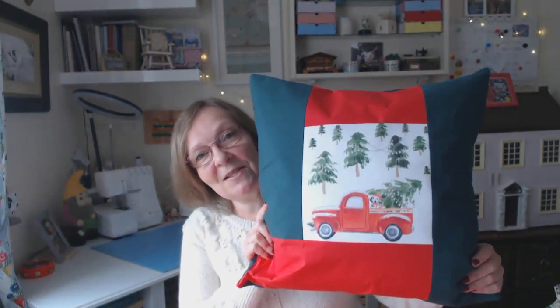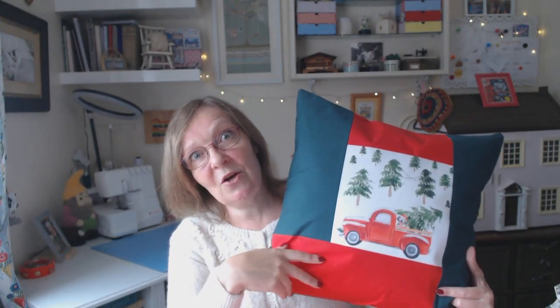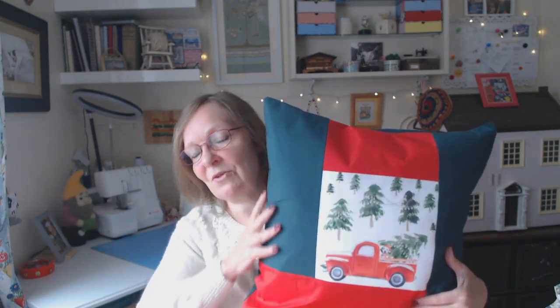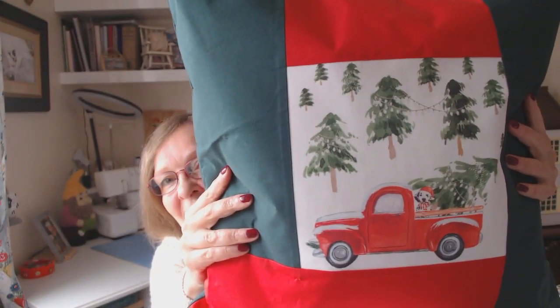So I'm just looking at my notes. Oh yes, one of my finished objects that has been languishing for a very long time is this Christmas cushion. Now, I did the front panel ages ago. I think, is it log cabin when you do these blocks like this? I'm not sure, but I bought these 2 squares, and I thought the dog in the back looked a bit like our old English sheepdog Charlie, although I think it is meant to be a Dalmatian.